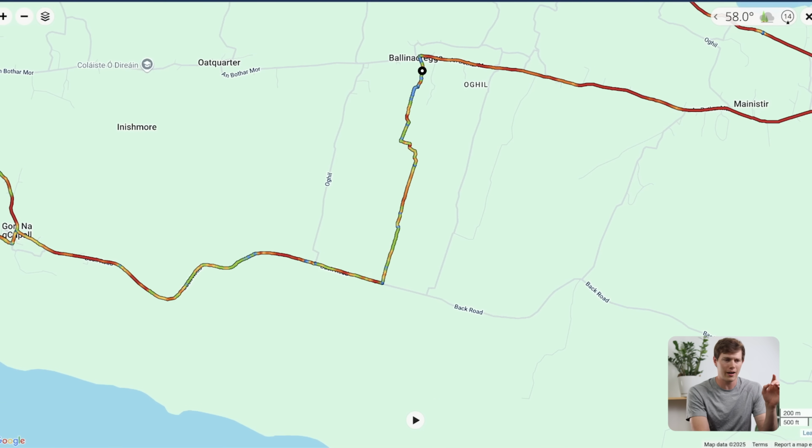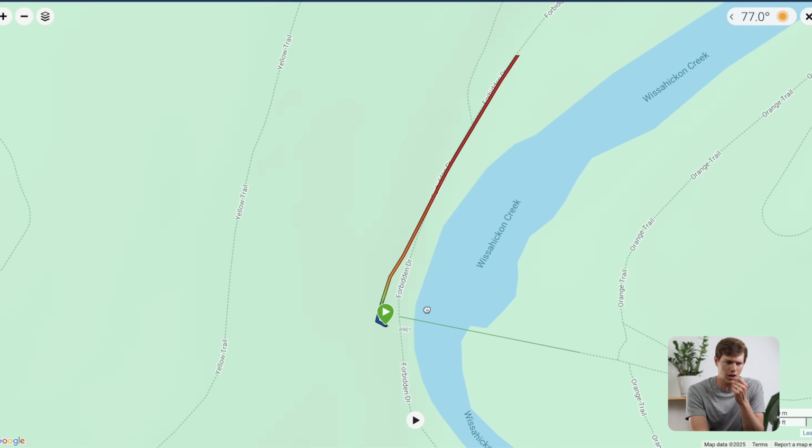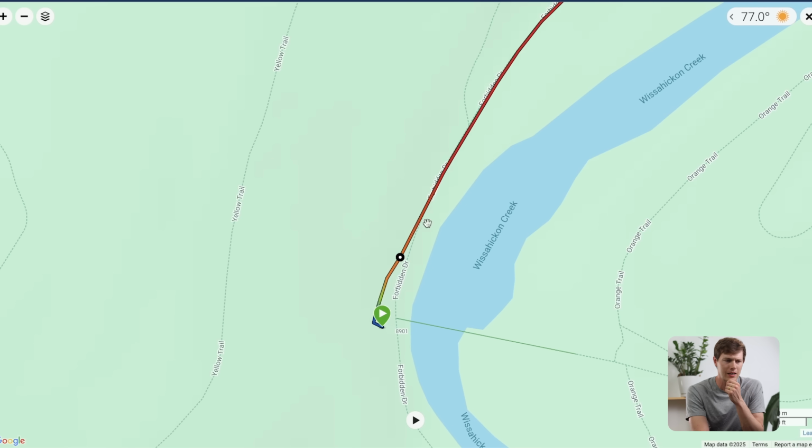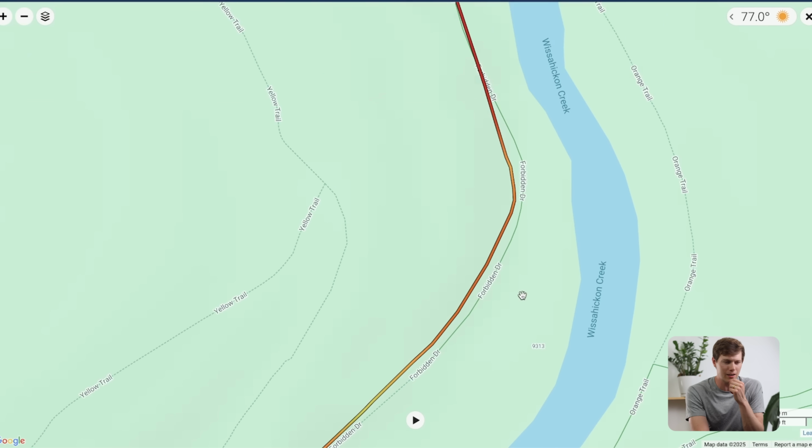I did another test, a much shorter test, only about a mile, in a deep little canyon, and this is a lot tougher. This is where dual band GPS really shines, and yet it still did a really good job. So you can see Forbidden Drive is what I was riding on, and it was pretty much exactly on that the entire time. Slight cut corner here, but again, that could be a map error.